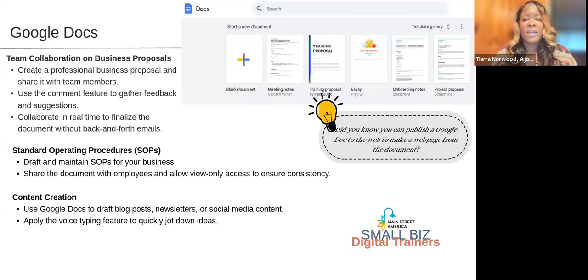And then content creation. You can use Google Docs to type your blog posts, your newsletters, create your social media content. And they do have the voice typing feature where you can talk and let it type what you say. One thing that I did mention over here is that with a Google document, you can actually publish it to the web and have a web page.